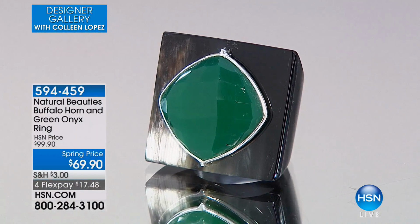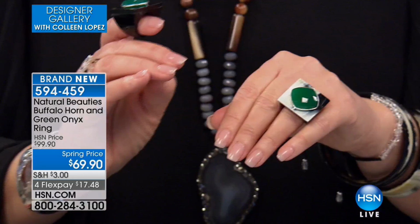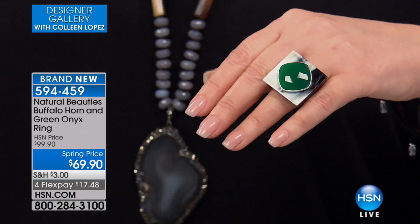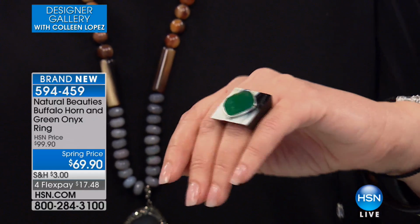But coming up next, we have a really fun statement ring to share with all of you. And this is done in two choices. We have it in the light multi, the dark multi. You've used a big, stunning, green, faceted agate. Now, this is for the girl who loves a statement ring. That would be me. Me too. I love a bold statement ring. And check it out, for $69.90.